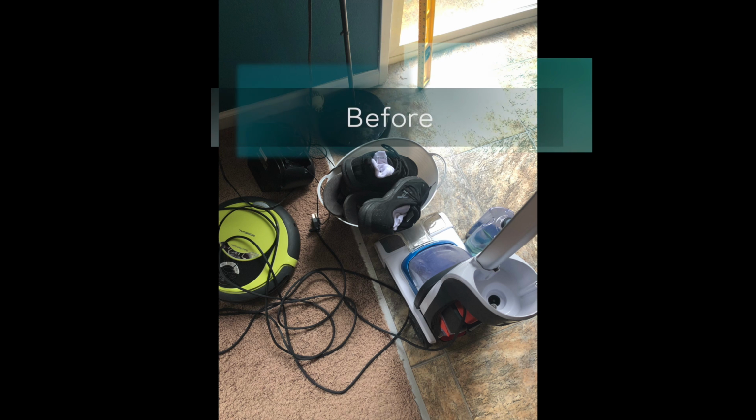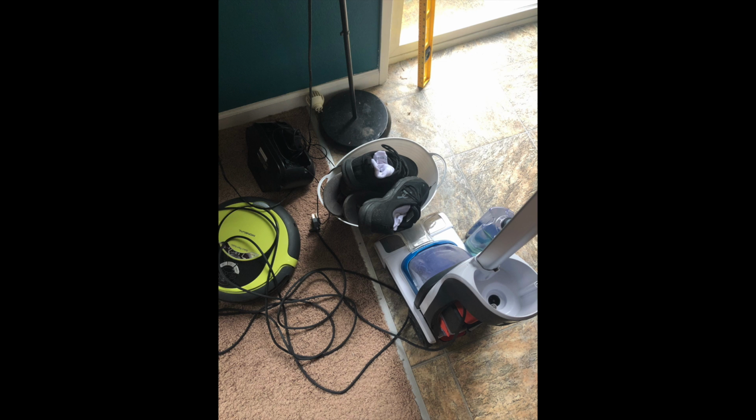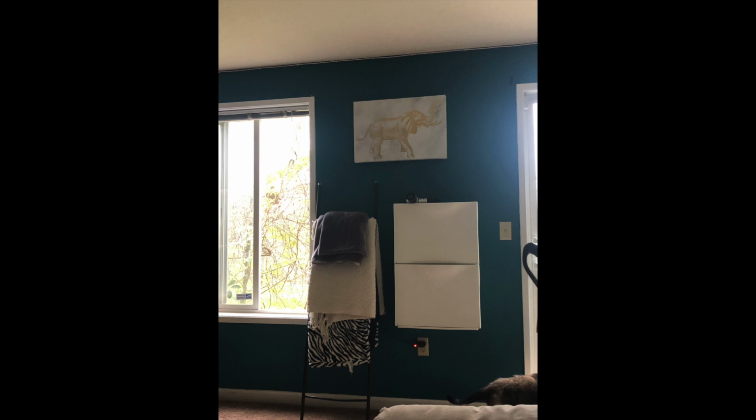And last but certainly not least, I got this item at IKEA, and I'm just in love with it. It's very simple. It's basically a shoe rack that attaches to the wall that you just fold down, and it has a shelf on top. So you can see here that before we had a bucket on the floor. That sounds weird, but it was for our wet sandals and things from when we go out to the hot tub, or just dirty shoes.